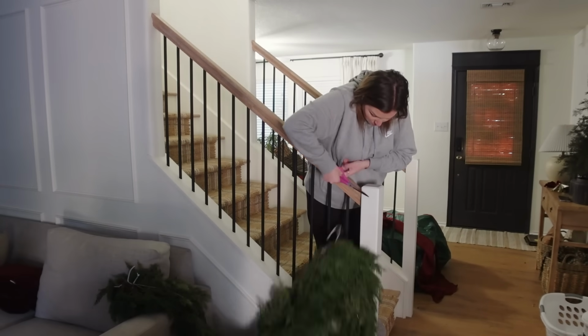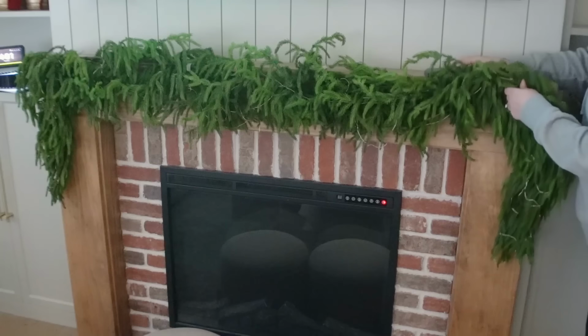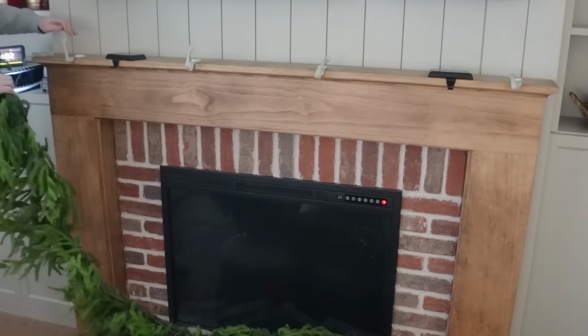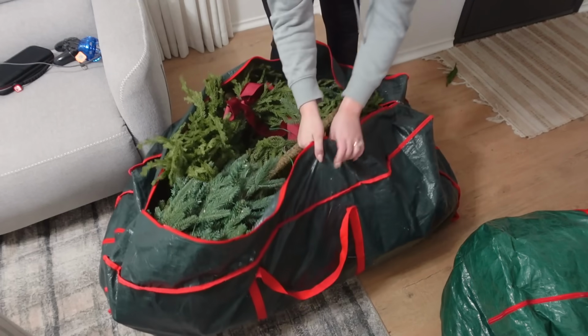For the Christmas season, I like to use a lot of greenery, a lot of garlands, a lot of swags, and those Amazon bags are also good for storing all of those because they're flexible. I just zip them all in there together and they're ready to go for the next year.